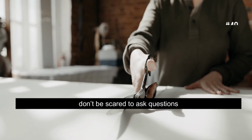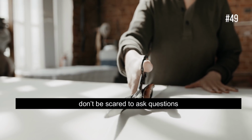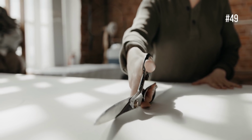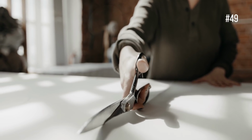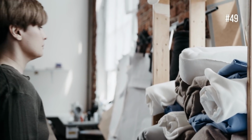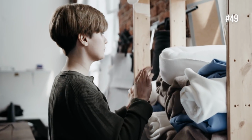Don't be scared to ask questions. If you're thinking about supporting a brand but you cannot tell if they're sustainable or not, ask them about their supply chains, ask them about their workers' wages, about their waste management systems. Don't settle for a vague speech about some unspecific ethos. Ask for proof, numbers and facts.